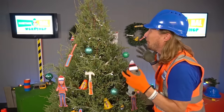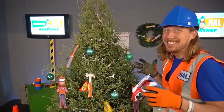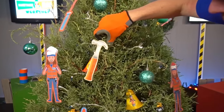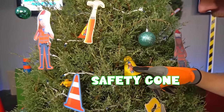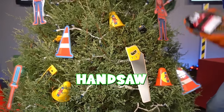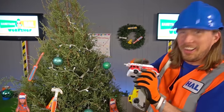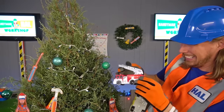Here it is. We finally got our tree here in the shop. And I've been decorating it. Doesn't it look great? Look at what we got. We've got a hammer on here. Oh, that's cool. We even got a safety cone with me on it. That's great. Oh, we've got a saw like we cut down the tree today with. Oh, that's great. And check these out. Oh, got a fire truck. Oh, yeah. And the ladder extends. Oh, that's great. Isn't that cool?